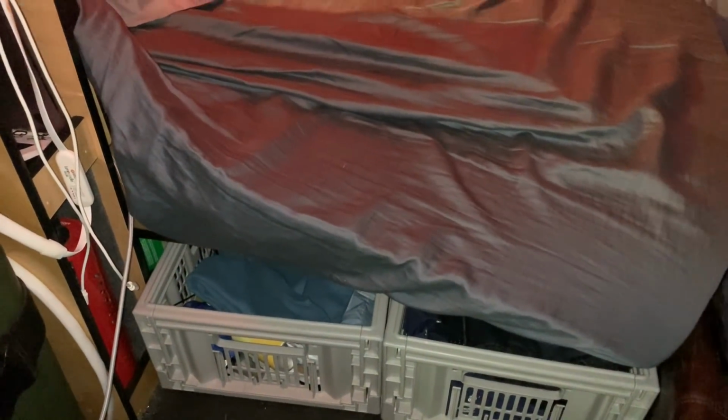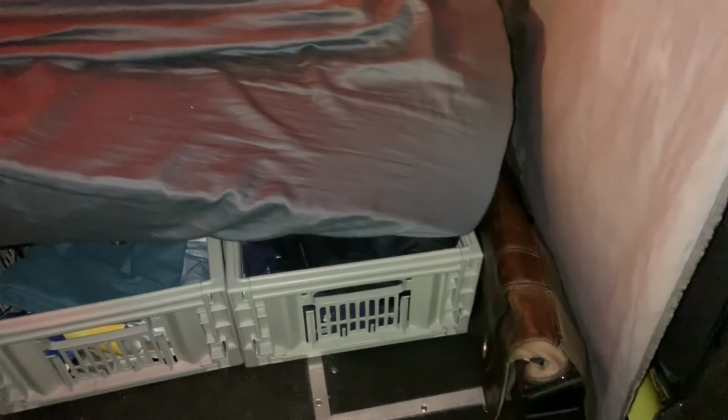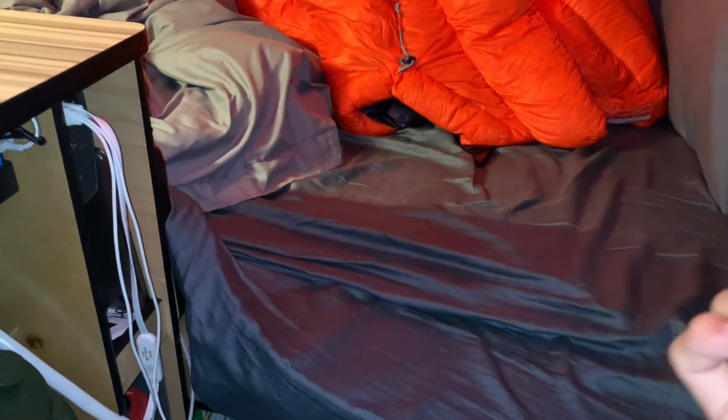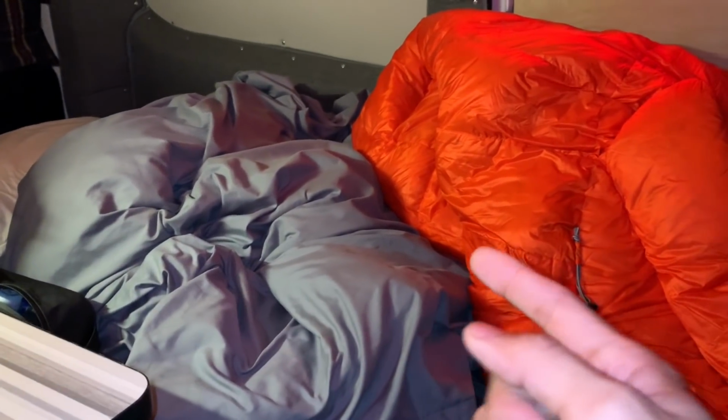So these are nice because I can actually access them while I'm in the van, and it makes it nice and easy to access, like while I'm dressing, for instance, today. So yeah, today I'm just gonna grab my work bag, and then I'm gonna take my toothbrush stuff, and let's go.